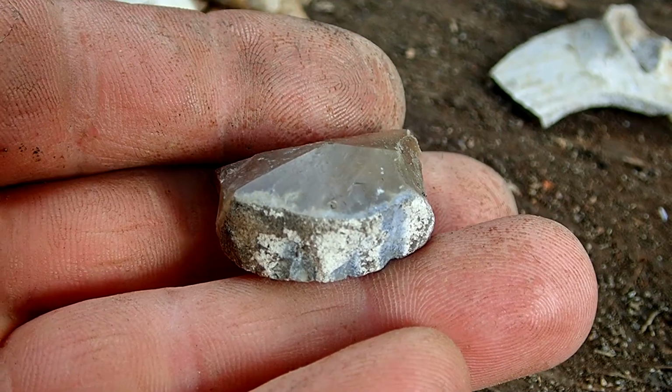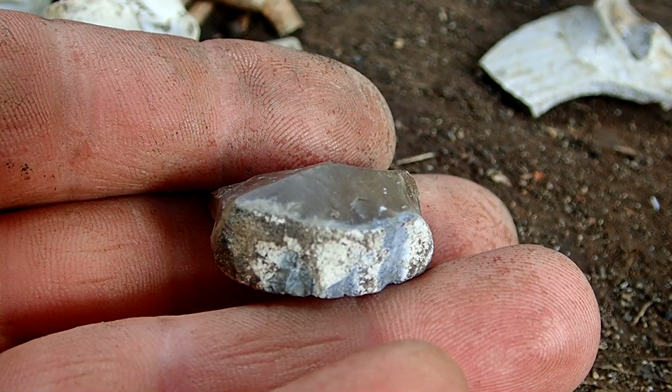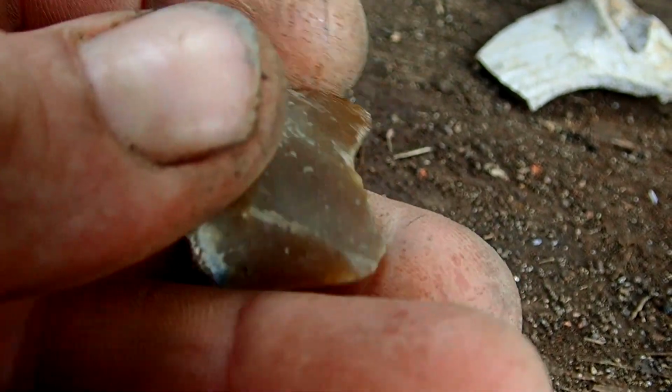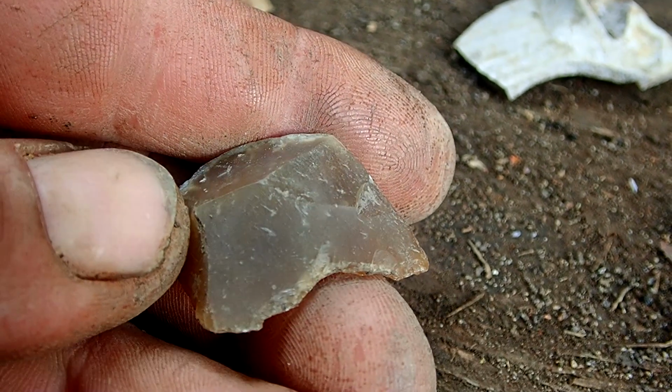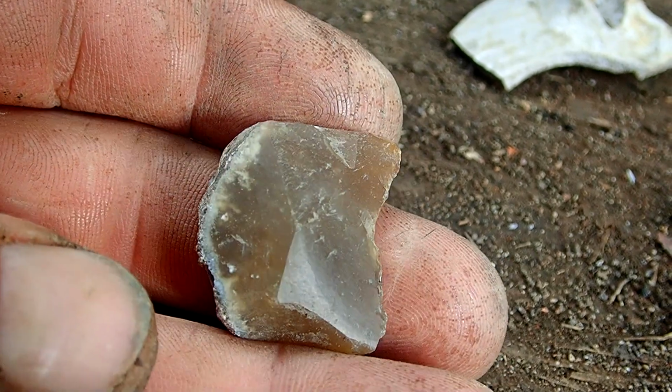But I dare to say, at least for me, I found something even cooler, but I just did not realize it when I took it out of the ground. I found a firing stone. There's actually some white from the lead still on the stone, but this was used on a flintlock gun or maybe a musket. I'm not really sure, one of those, but that's exactly what this is.